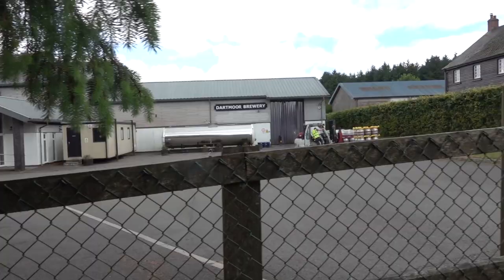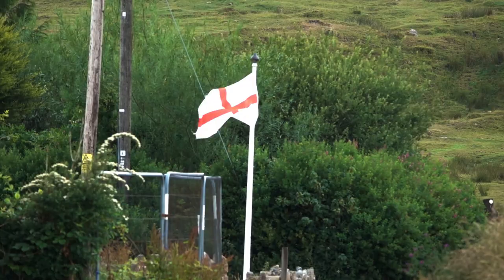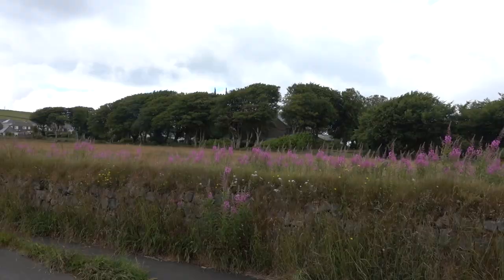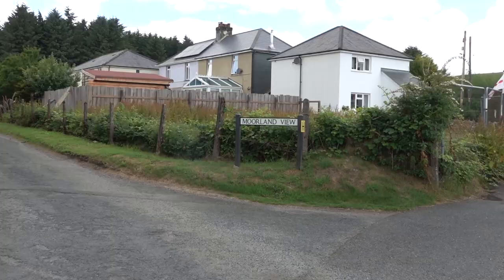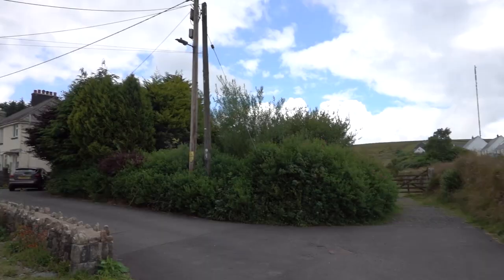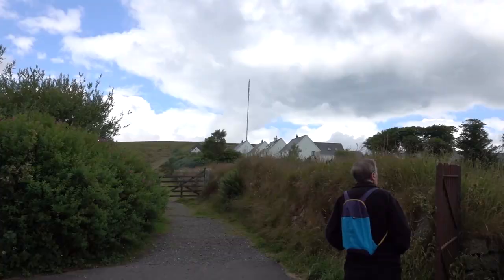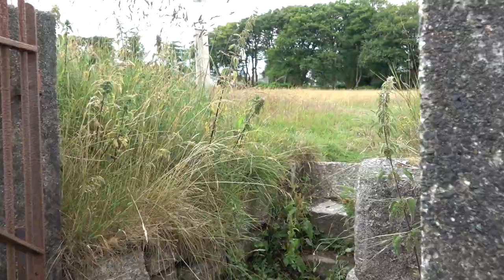Another part of the Dartmoor Brewery. This track is taking us here and then, oh, look at all these purples. Something called Duchy Yard. Housing estate called Moorland View. More housing estates. Well, you can maybe enter that field. Fine, I don't know. Stile.